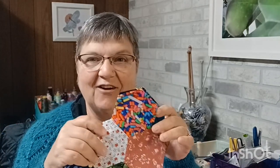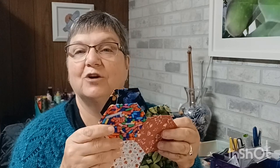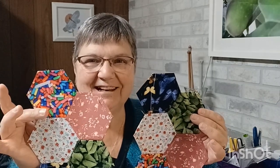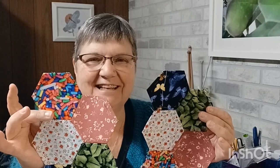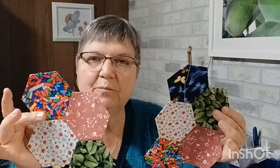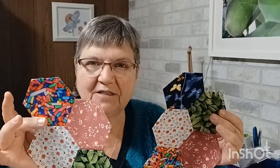And look what I started. So I've got to get more colors. I got more colors around here. I'm going to make more. And I started. The other night I sat, oh my gosh, this is so much fun. It's so therapeutic. It's a quiet little thing to do.